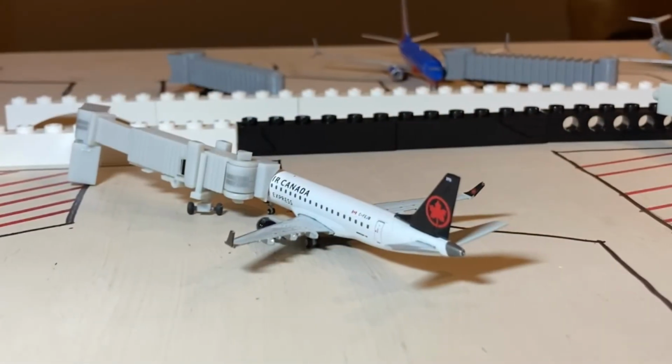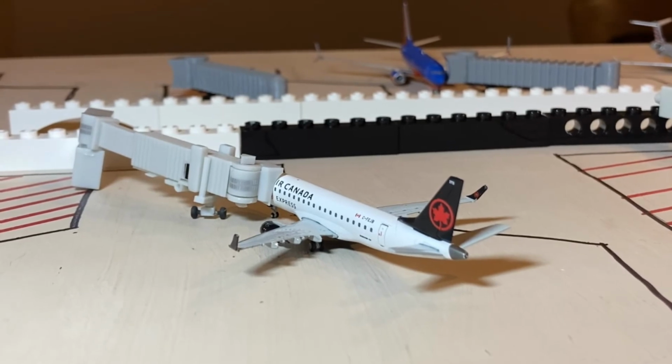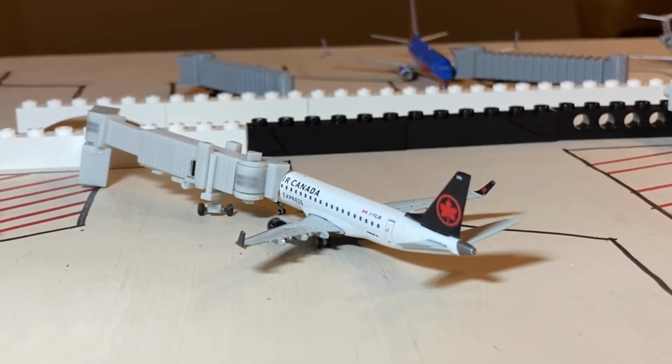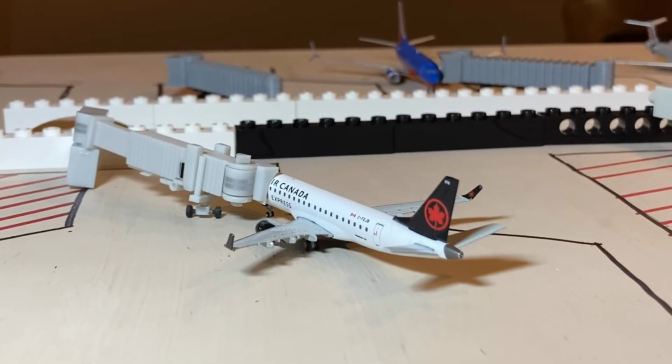And here we have an Air Canada Express Embraer ERJ 175. He arrived in from Toronto Pearson International Airport and will head out to Montreal Trudeau International Airport.